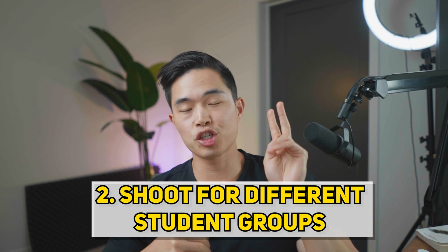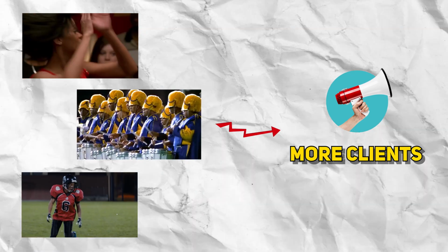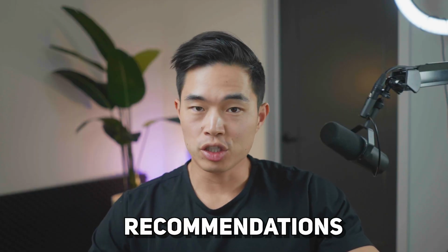The second thing is you want to shoot for a lot of student groups. Now the reason why you want to do this is because this is going to open up a lot of doors and opportunities via word of mouth. Most students, they talk to each other, they ask each other for recommendations, especially for photographers. So if you're able to get in with various student groups, this is going to help you out so much.